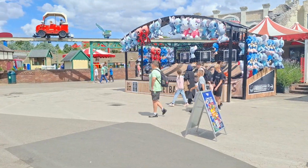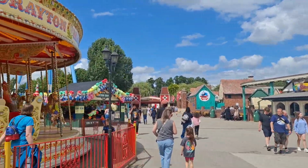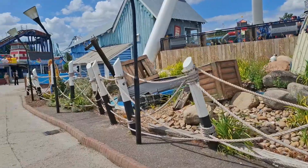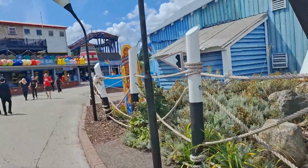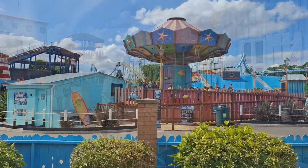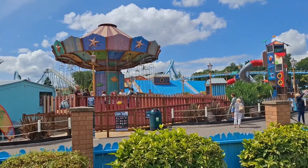It's not hard, is it? I mean, you always see litter and stuff in queue lines. Right, Maelstrom. I'm not going to wait more than about 20 minutes for it, but I'll see how big the queue is. The entrance is just in here, I believe. Queue time boards, I think they're a bit like Pleasure Beach's. They're a bit pointless because they don't update them too much.